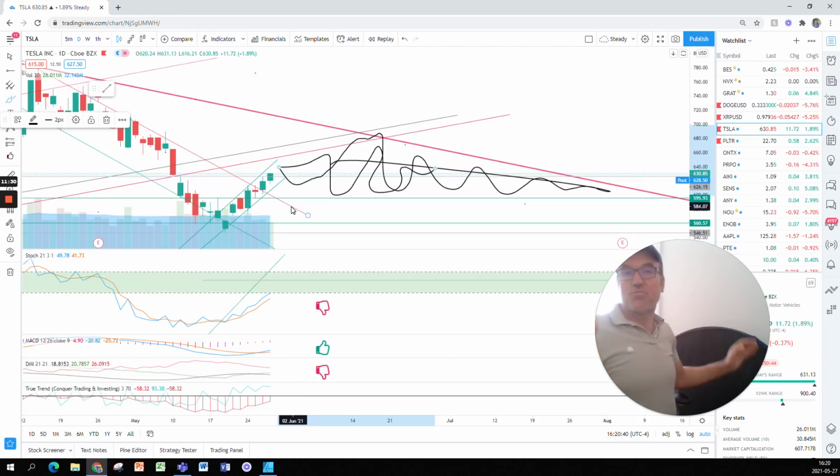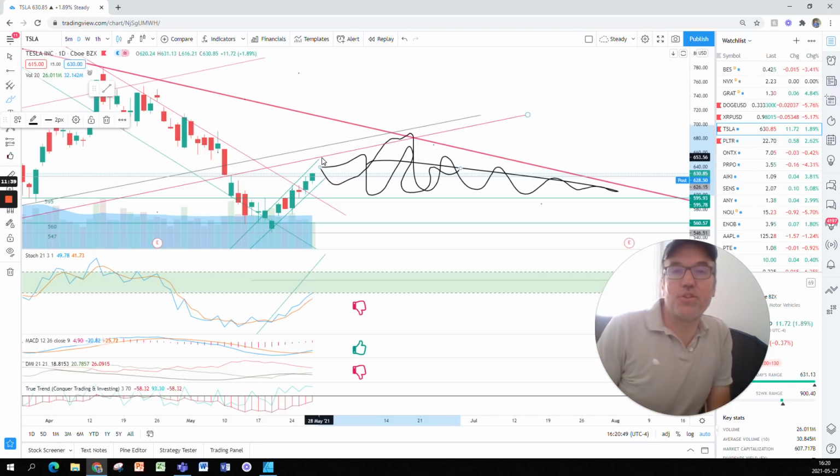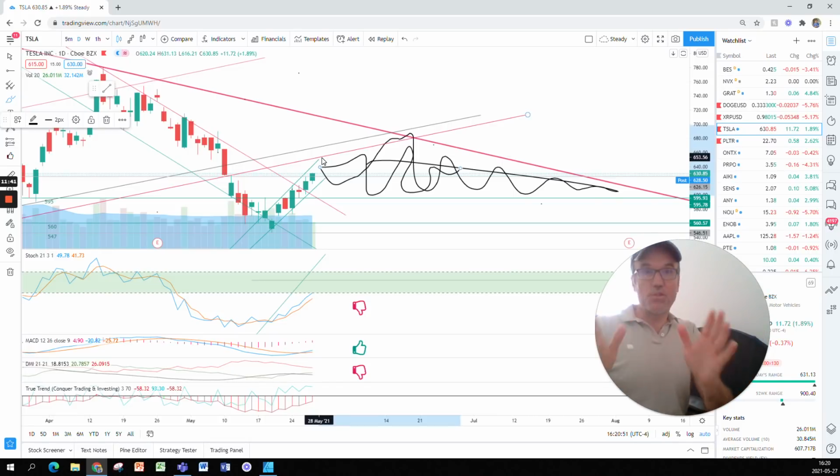So let's just ride this sucker until at least it touches this resistance. At least this is what I intend on doing. But you make your own decision, and this is perfectly fine.